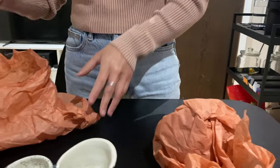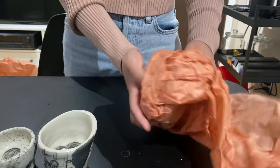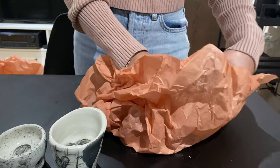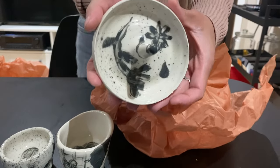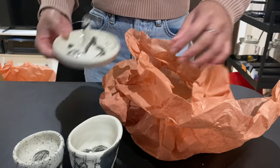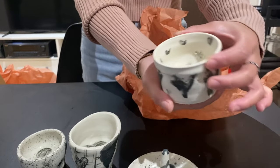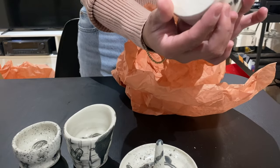Cuties. I'm gonna open yours. Okay. Wow! It's my new girly thingy. That's cute. And then this one. Oh, this one's really nice, babe. Yeah, look at the hearts. It's so cute.